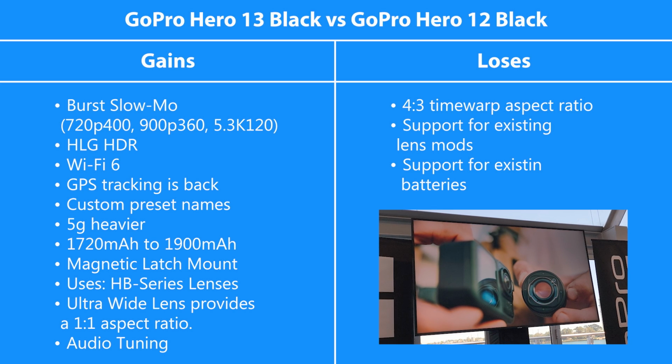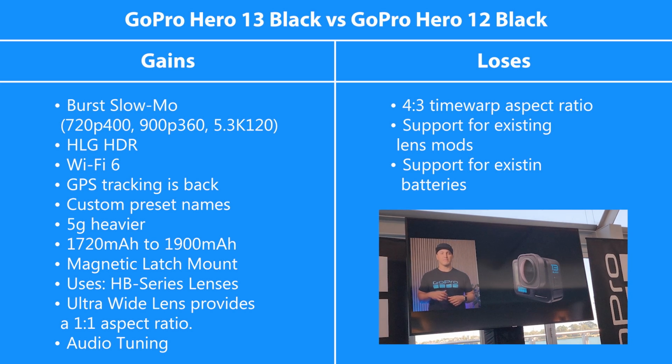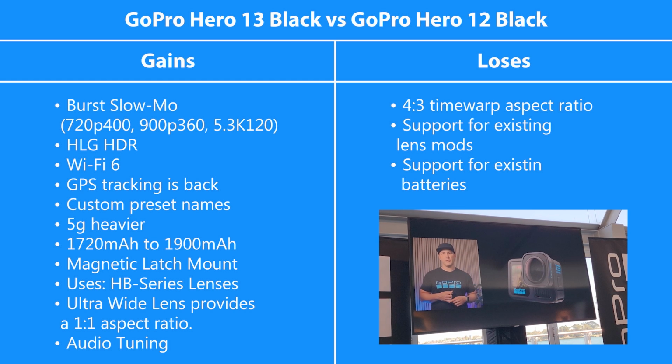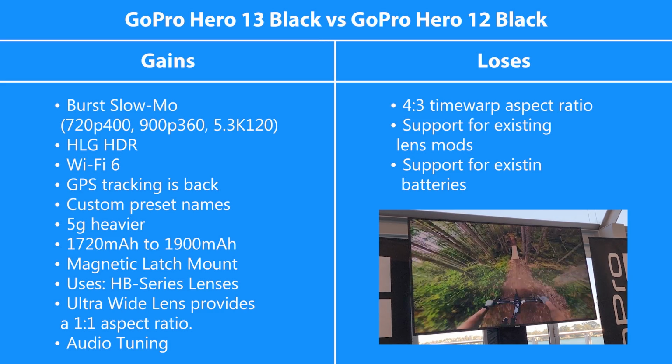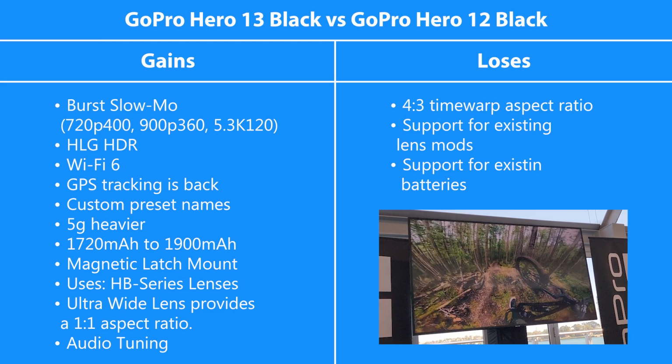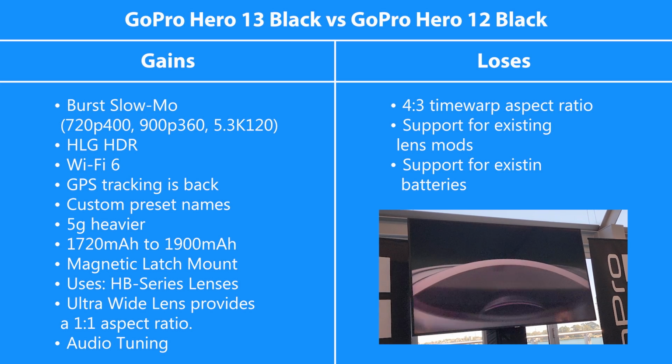These are different to the old lenses in that when you clip them on, the GoPro is going to recognize them, they're going to have a handshake together, and then the settings are going to automatically optimize based on the lens that you've attached. And the ultra wide lens also provides a new aspect ratio, which is 1:1, which allows you to cut up in all kinds of interesting, cool ways with ease.